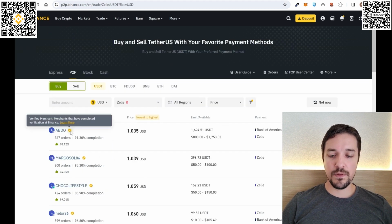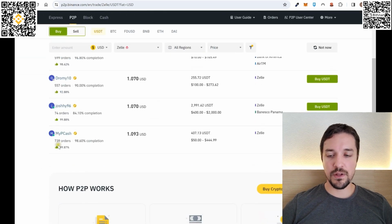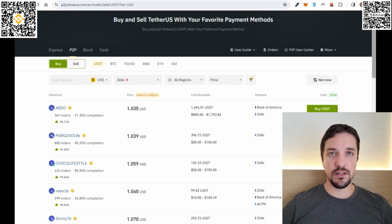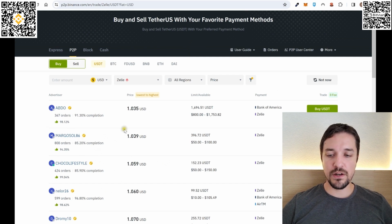We said before that we want to appear in the first positions. Why? If your order appears, for example, in here, no one is going to pick you. And if you don't process orders, you are not going to start generating income. So which price in this example would make us appear in the second position? Well, it could be 1.036. We're going to write it down. In this way, if you post this order, your ad is going to appear in the second position.